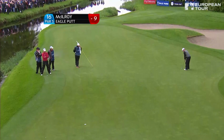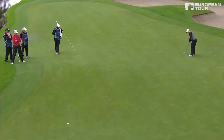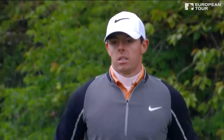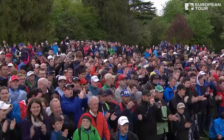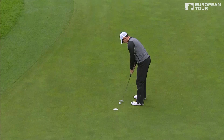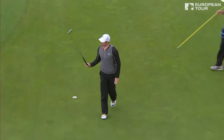God, if this goes in, there'll be a roar. We're ready to go. It's going to be a very easy birdie for McIlroy. Rory hits the front again. It's a birdie on the 16th.